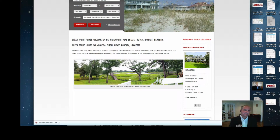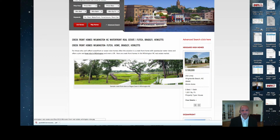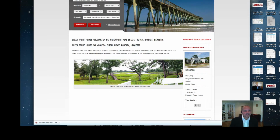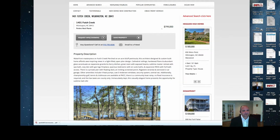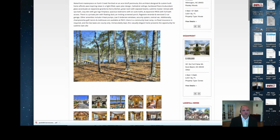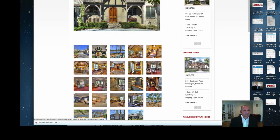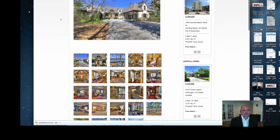I'm going to go over some of what I would call the tendencies or the norms of a lot of these waterfront creek view homes in a minute. But first I'll show you just a couple pictures. Here's one, 1401 Fooch Creek. Here's the back side of that house. Lots of wood. There's a much smaller pier here, a hammock over here. Classic.